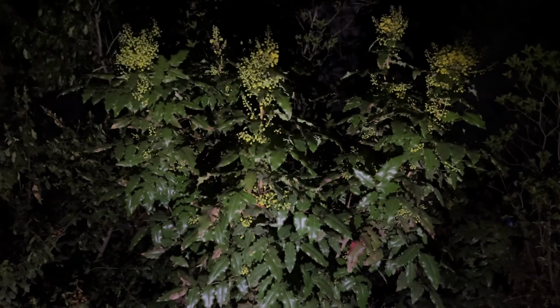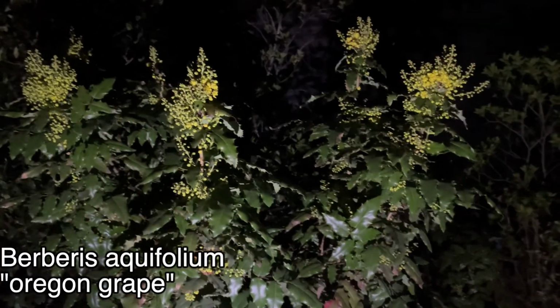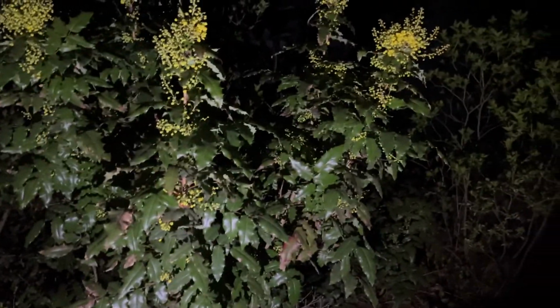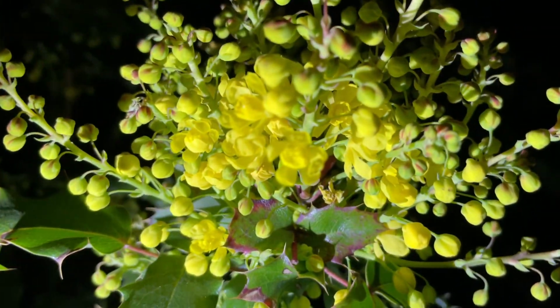Well, I'm not in the wilderness anymore, and it's late at night, and this isn't Berberis repens. This is Berberis aquifolium. I just heard some branches cracking. I hope I can go inside soon. Anyways, it's Berberis aquifolium. It's a species that grows as a shrub, but it's close enough that I can use it for this demonstration. So anyways, if you look right there, you can see these flowers.